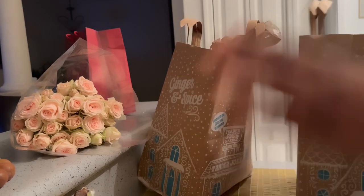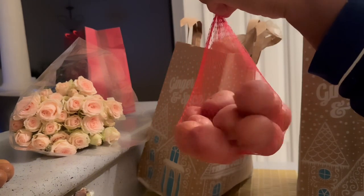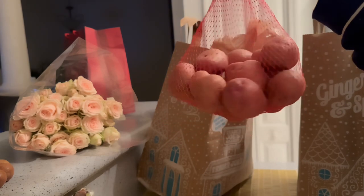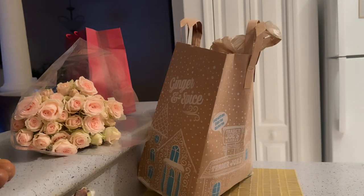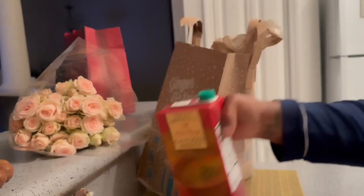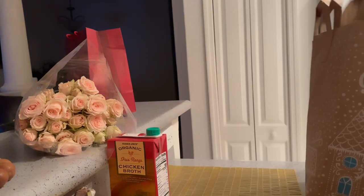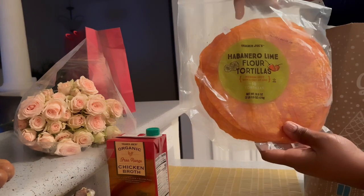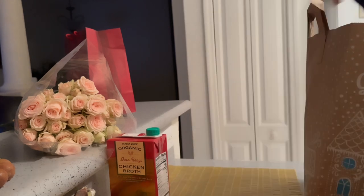They're really good. I got some mini red potatoes. I like to put these in my steak when I bake it, or my chicken when I bake it. I got some chicken broth. I got some more of my bread. This bread is so good. This tortilla bread, it is so good. Got that.